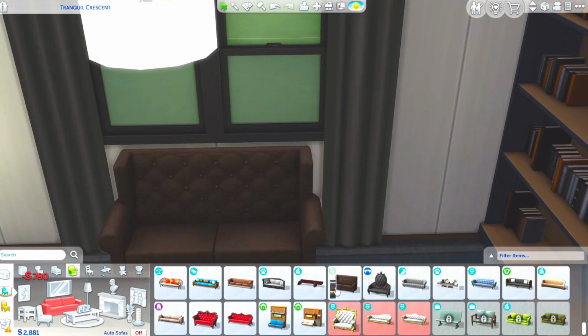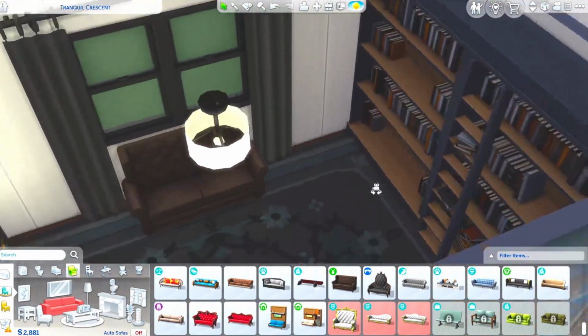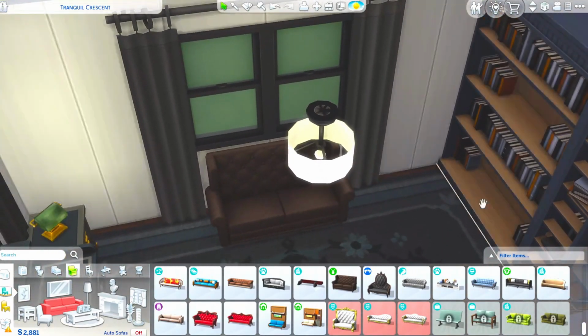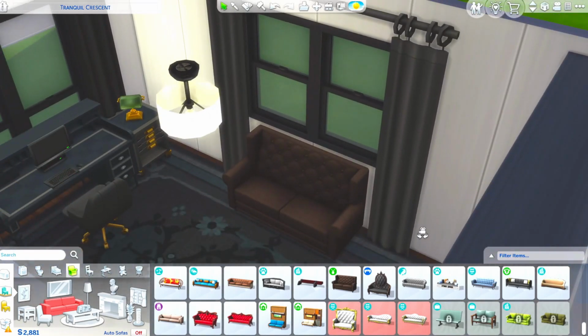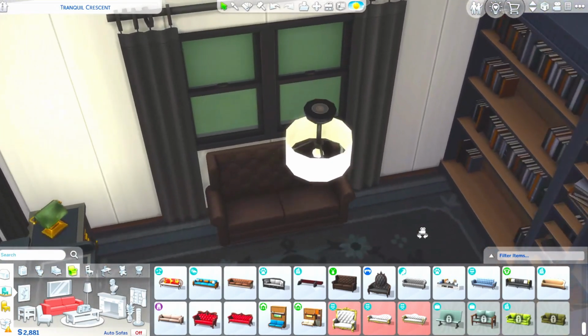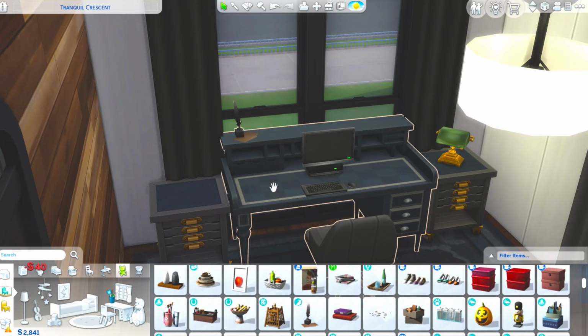I'm using the matching sofa from the Crystal Creations kit too. This whole office is just Crystal Creations and I love that. But I'm doing it in a brown because I think doing the blue again would just be way too much. The brown I think is cozy and it matches up well enough. The quill from Life and Death. Oh, that's perfect. That is so, so perfect.